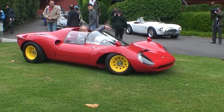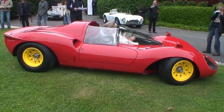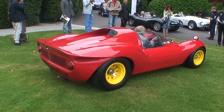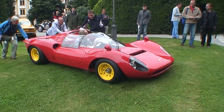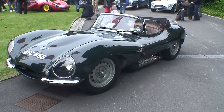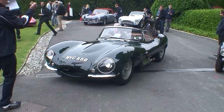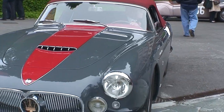He knows where to go, the other guy should. Oh boy. You get a park yet. I think you're just gonna roll it into place. SSK Jaguar. XKSS, I should say. Maserati.